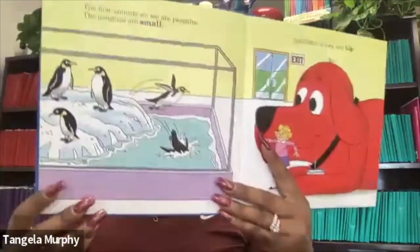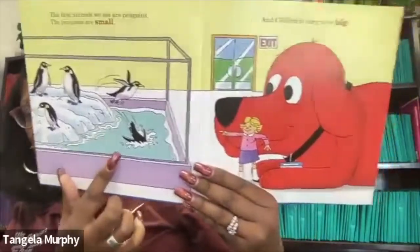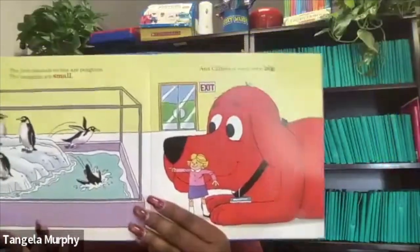I do. The first animals we see are penguins. The penguins are small, and Clifford is very, very big. There are the penguins. Clifford's so big. Let's see what else we find at the zoo.